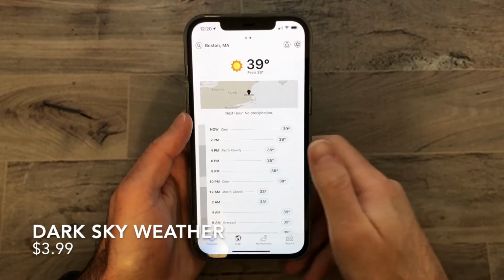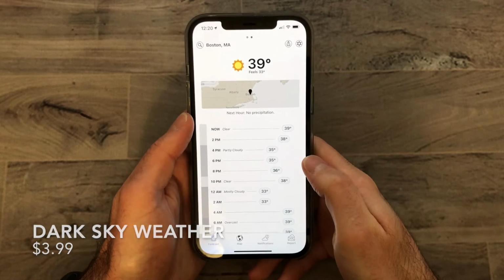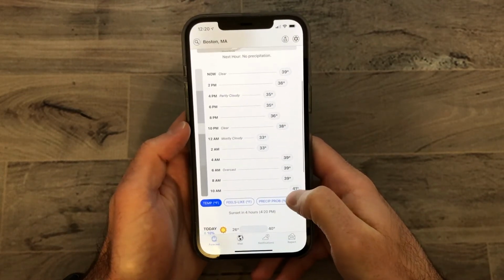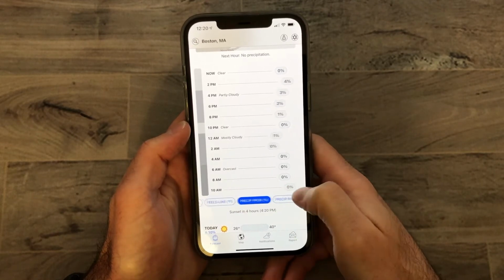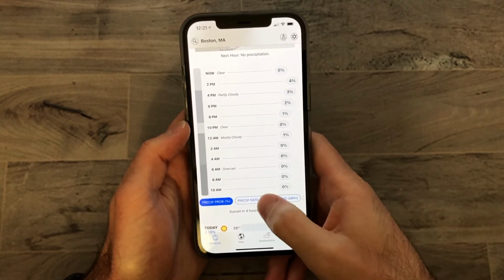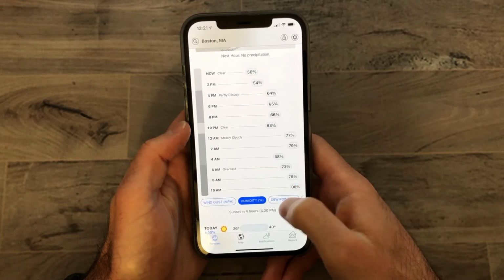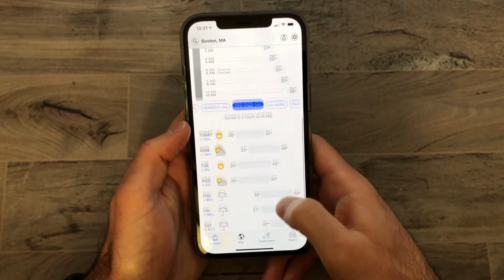So next up in the list is Dark Sky, which is one of my favorite weather apps. And on the left side of the screen, you can see that it shows a nice bar graph of what the weather is going to be like throughout the day, with darker colors indicating more cloud coverage and blue colors indicating precipitation. And if you look over on the right side, you can see more pertinent information like wind speed, expected precipitation amounts, things like that.